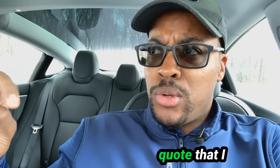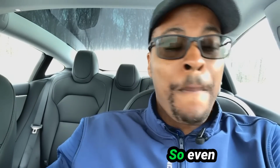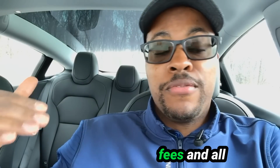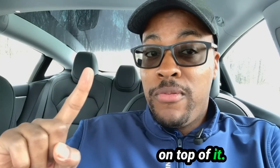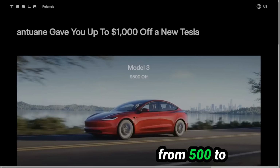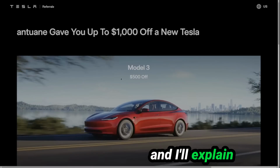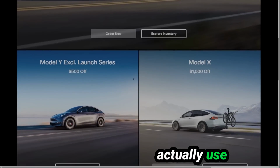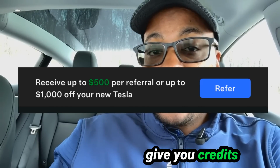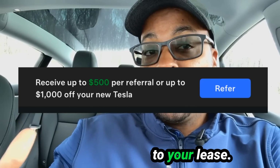All right, so $299 a month, plus Tesla has insurance. I think the insurance quote that I got was like $89 a month. So even though they're advertising it at $299, it's actually a little bit more, and also depending on all the registration fees and all of that. And on top of it, if you use a referral link, you actually can get anywhere from $500 to $1,000 off. And I'll explain how you can actually use their referral link, refer other people, and Tesla will give you credits that can then get applied to your lease.